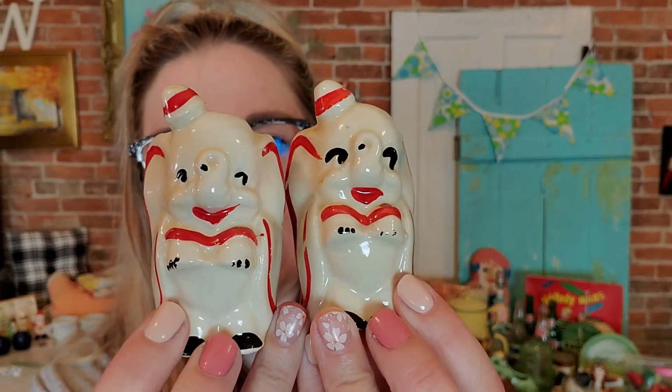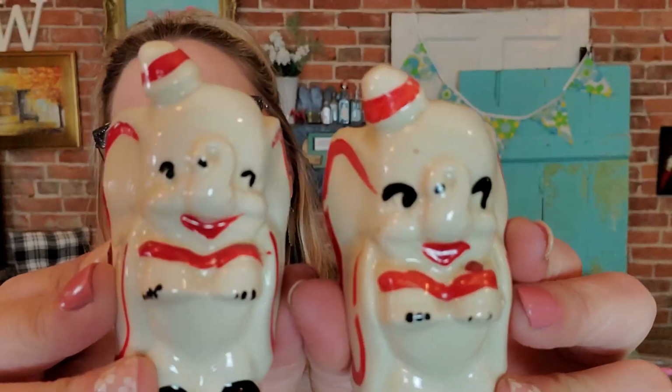Also, elephants. Everybody is loving elephants. And the elephants with the trunk up means good luck. And what is better than one elephant with the trunk up than two little elephants with the trunks up? These resemble to me, and I don't know, I'm just throwing that out there, when I'm looking at them initially, I think that they might be Hall, or I don't think that they're Shawnee, but they do resemble Dumbo an awful lot. And he kind of has a little circus hat on, so it's kind of Dumbo-esque.